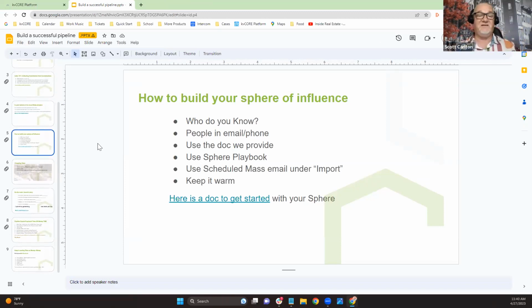So step one is got to be your sphere of influence, the people you know. Now, I want you to use the sphere playbook because that's going to teach you how to get more people. You'll get people out of your social network. You'll be able to do a lot of stuff, but we need to get that done. So along with your agent quick start trainings, the very first thing you should be doing when you get a hold of KV Core is downloading your people and getting them ready for import, meaning just download them into a CSV.